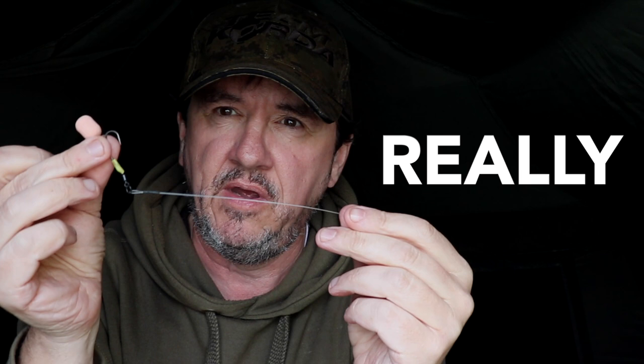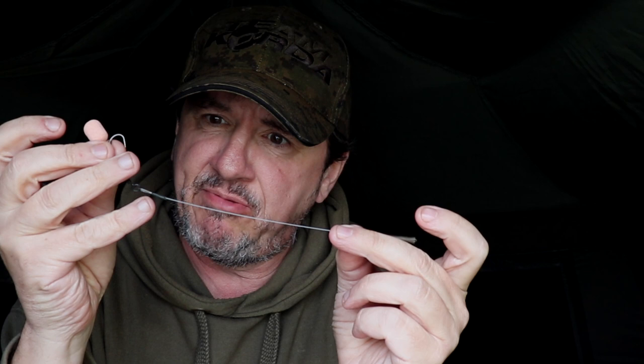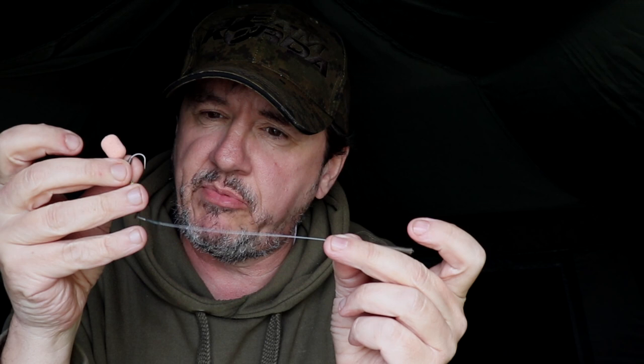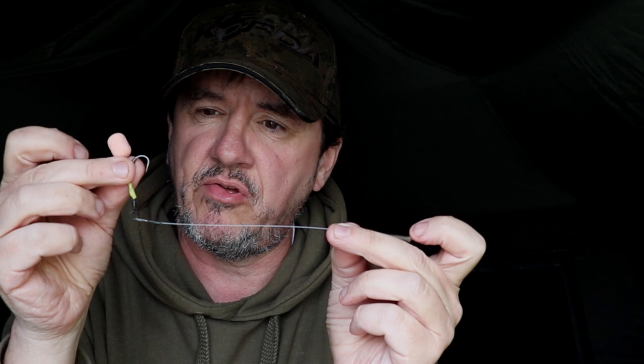So this is the Gemini Tidy Boom. This is the one I use, which is fused at both ends with a loop. I stick a little bit of putty over one of the fused ends there, just to balance it all out. Sometimes I don't need it, depends on the weight of the pop-up. Sometimes the hook will just hold it up, but with this rig and what I'm using at the moment, I'm having to use a little bit of putty just to make sure that it's all pinned down.